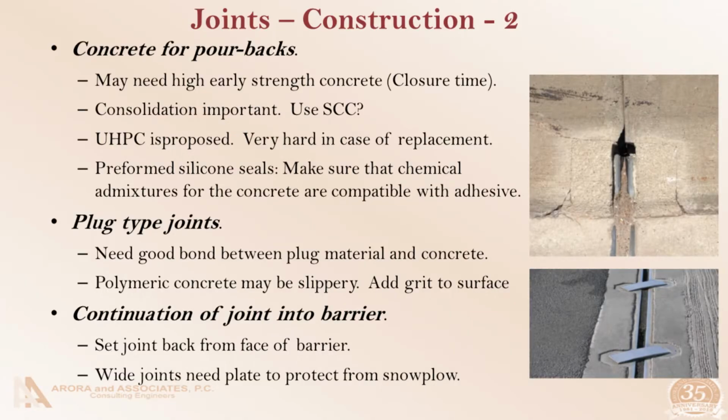Also tying the joints into your barrier, making sure that it's turning up at the joint so you don't have water leaking out right at the barriers and dumping down onto your substructure. Sometimes with the wider joints, you need to also make sure that you're not creating a snag point, you're not catching it with snow plows, you're not creating something that cars could snag on. So we looked at additional details for that as well.